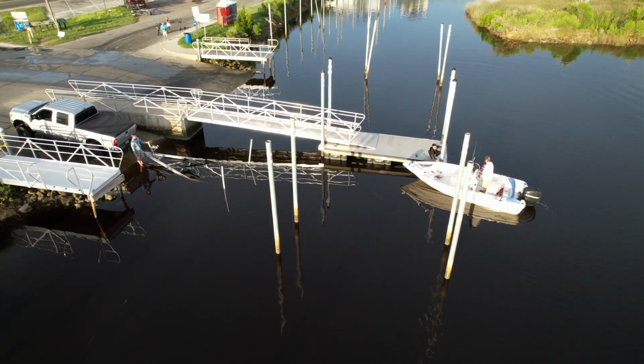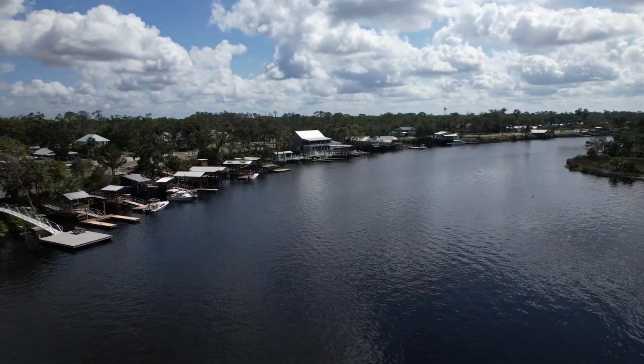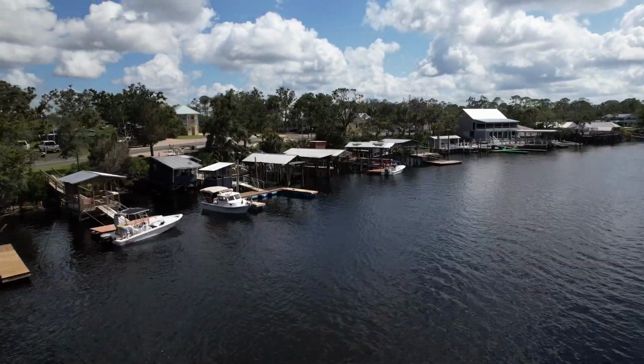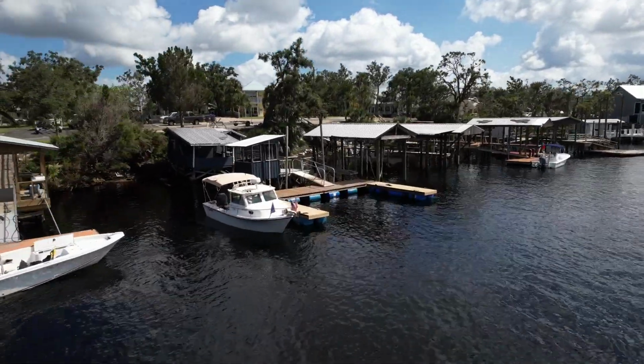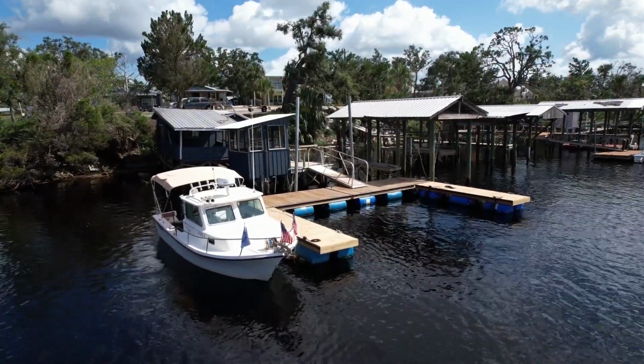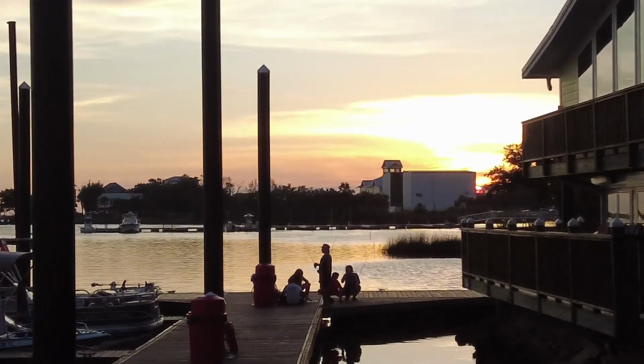Now, we certainly loved our trip there, and I got to tell you, coming back in, it's the same for me every time. Just a feeling of such a special place to be with your boat in Steinhatchee, Florida. Guys, if you're thinking about making a trip, do it. You won't regret it. Plenty of scallops in Steinhatchee.